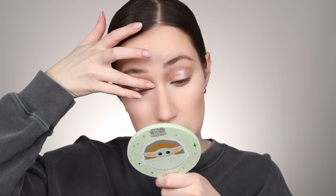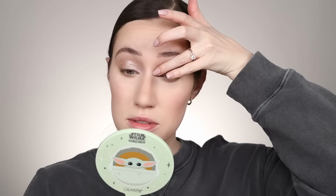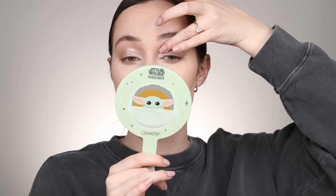Oh, wow, pretty. Okay, I'm going to try the shade Cosmic, which is a really light, more silvery color. It looks really pretty. Space Cowboy definitely has more of a taupey base, where Cosmic is just a white, shimmery, silvery kind of color. So I'm just gonna pop that in the inner corners. And next to each other, I feel like they look very similar.